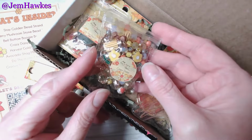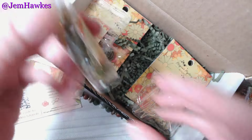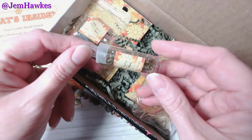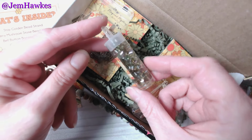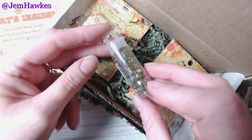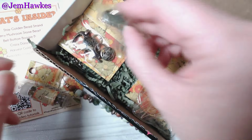Cheerful flower charms, that's always good. That's Crazy Daisy. Now there's a beautiful box of joy. Great name there. Absolutely fantastic.